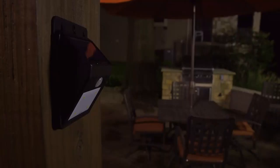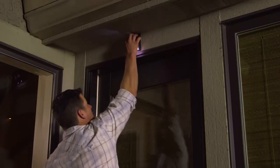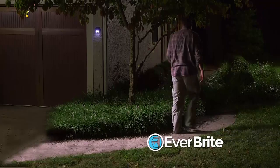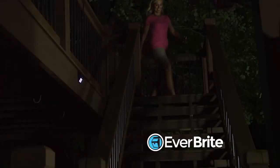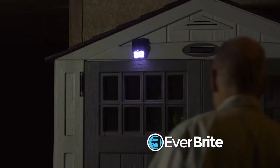Go from this to this with Everbrite. Hang it over the door so you see your way in. Brighten up that dark walkway or path, or light up those steps so you're safe and secure. Great for the garage, super on a shed.